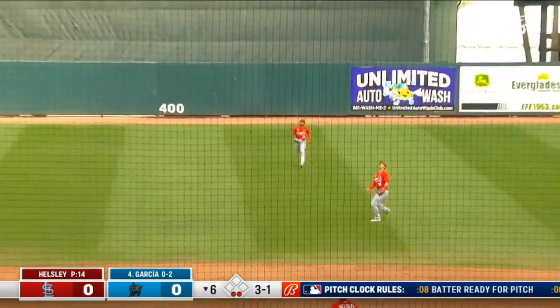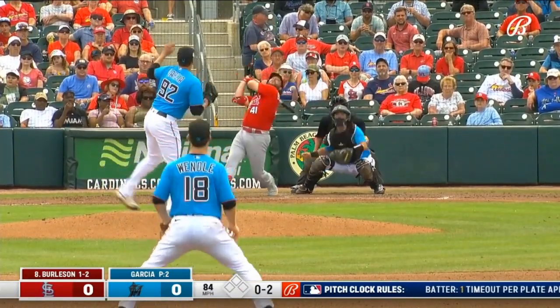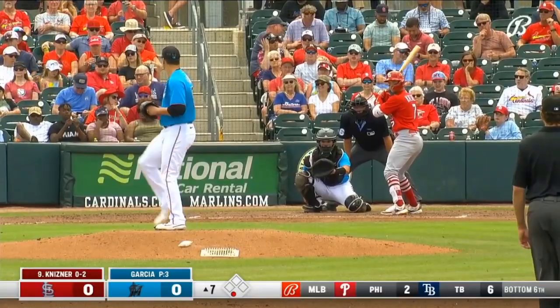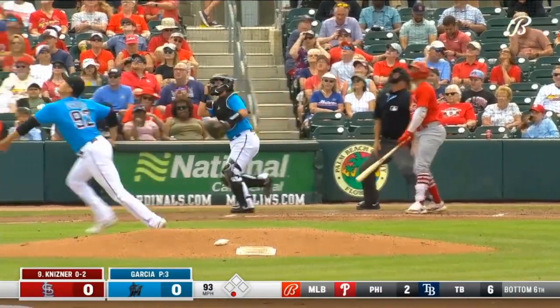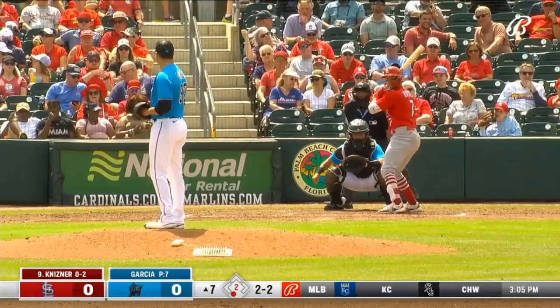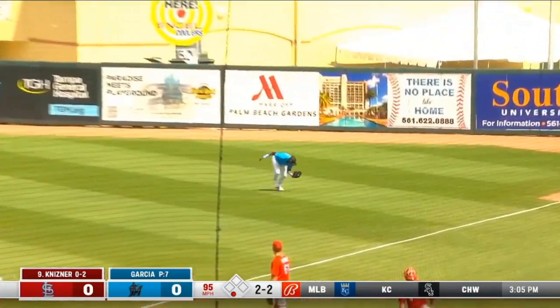Something in his eye, and he pops the next pitch up. Battle the wind, and in foul ground. Popped up toward the Cardinals pen, but into the seats foul. It's a strike. It's not supposed to happen.